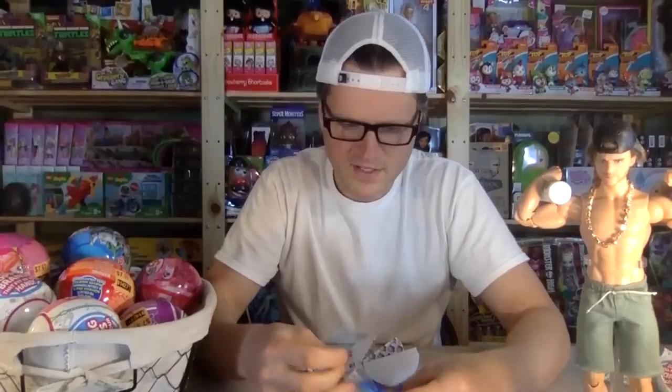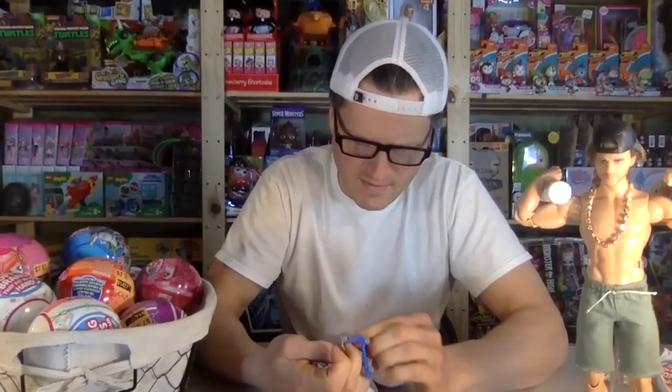Toy Story's coming in June. Something. Oh, well, thank goodness we have some time because I have lots of Toy Story toys to open. So I need that extra bit of time for it.